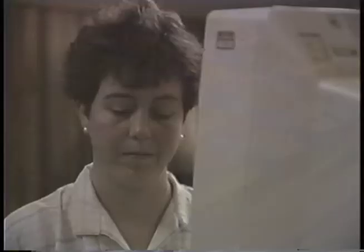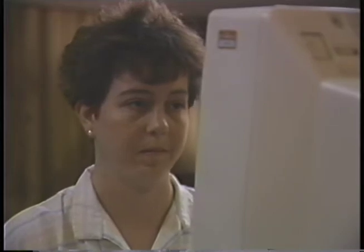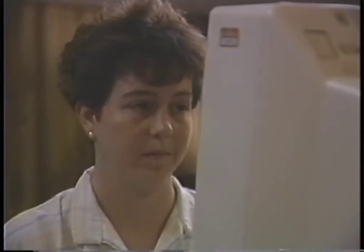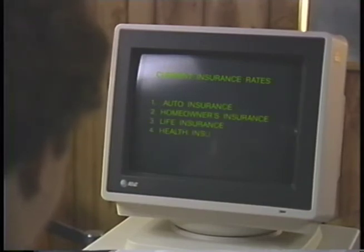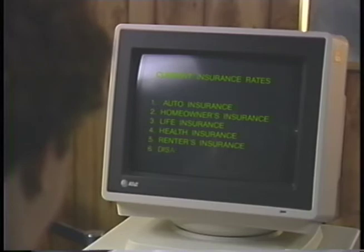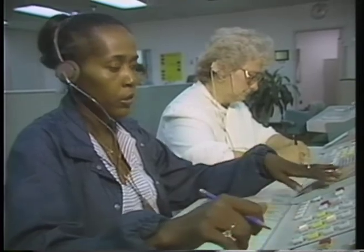AudioTex is a type of 900 service that enables personal computer users to access a centralized database by dialing a nationwide 900 number. AudioTex service is interactive and includes electronic mail and information exchange, such as the latest rates or news bulletins. Switch service also includes operator services, such as directory assistance and toll assistance for collect or person-to-person calls.